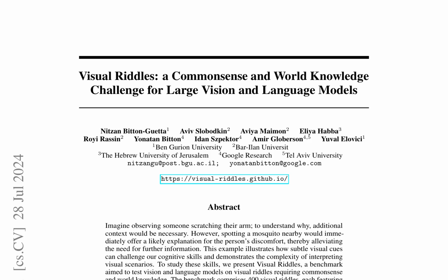The authors introduce Visual Riddles, a benchmark designed to evaluate the ability of large vision and language models to interpret complex visual scenarios using common sense and world knowledge. The benchmark consists of 400 unique visual riddles, each comprising an image generated by various text-to-image models, a question, a ground truth answer, a textual hint, and attribution.